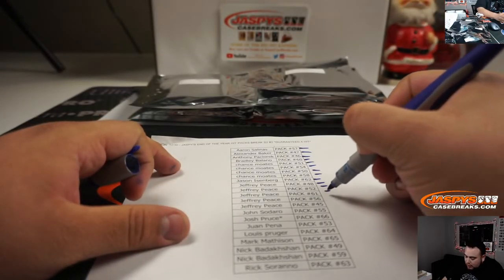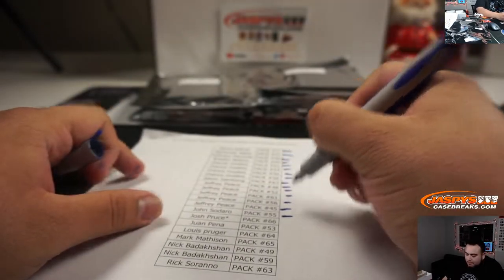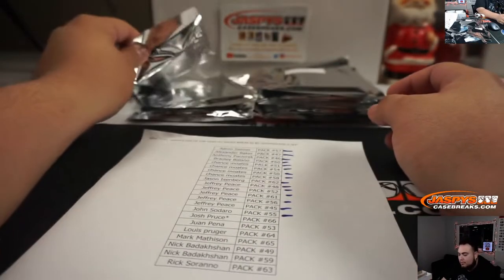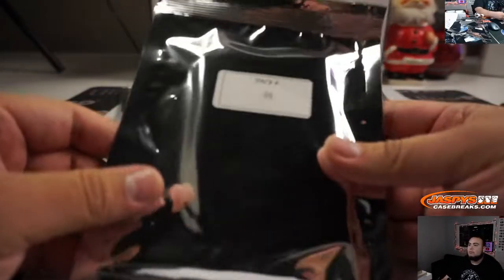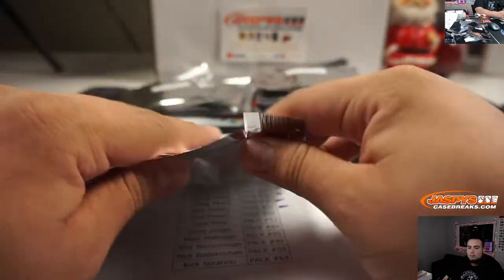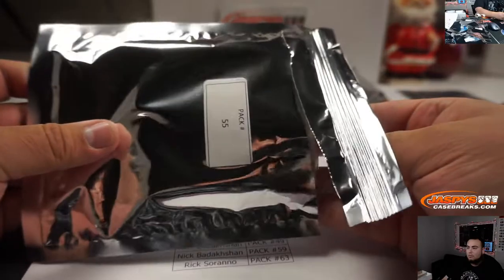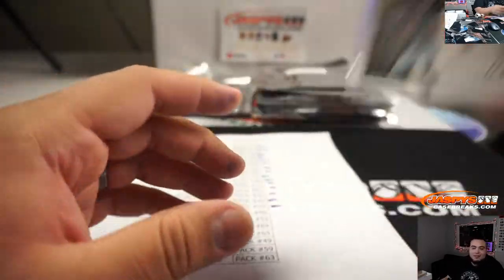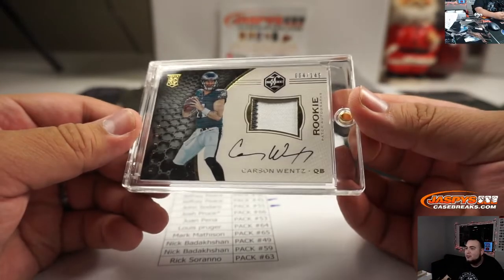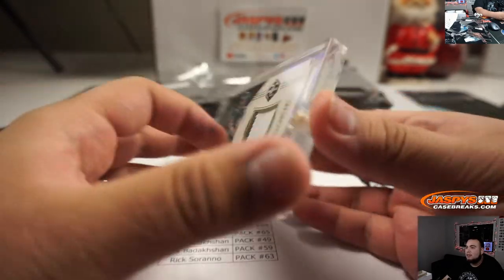One, two, three, four, five. John, you're up next. Pack 55. Ooh, man. This is going in my little pocket right here. Nice one, John. From Limited, it's a rookie patch autograph, 4 out of 149, Carson Wentz. There you go.